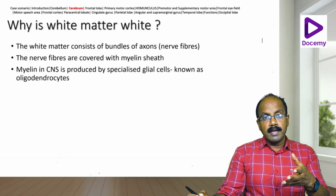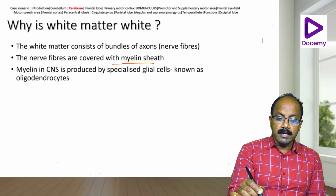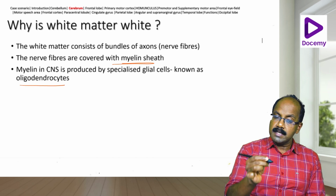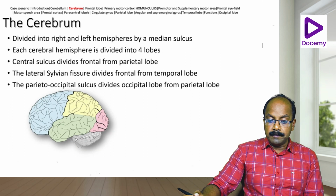And we learned already that the white matter is white because of the myelin sheath, and the myelin sheath is produced by oligodendrocytes that we already mentioned. And now we go to the topic proper, the cerebrum.